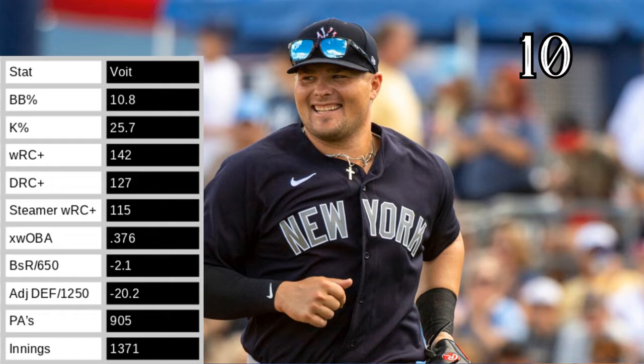He's a very good hitter, though. He comes in at a 142 wRC+. He's gotten a bit lucky. He has a 127 DRC+, and Steamer only projects him at 115. I say only, 115 is still very good. I do like Voit, and I think he can be moved up, but I don't feel comfortable moving him up necessarily. I think he can be by the end of the year, but for now, number 10 is a good enough spot for Voit.